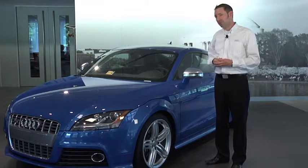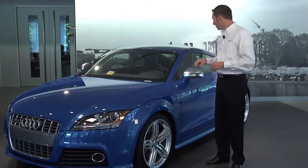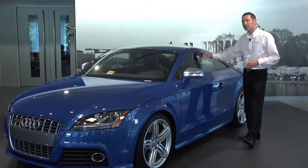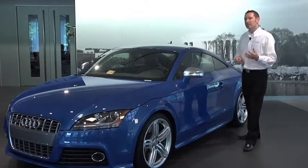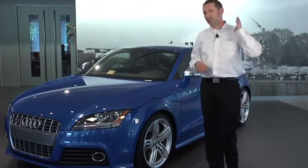Next, from an airbag point of view, we have a driver and passenger front airbag. We also have an airbag in each front seat, and then we also have side guard, which when it goes off, it covers the entire side of the car right here. Now, for the Roadster model, the side guard system is actually built into the seat, and it moves up around the driver's head in this direction.